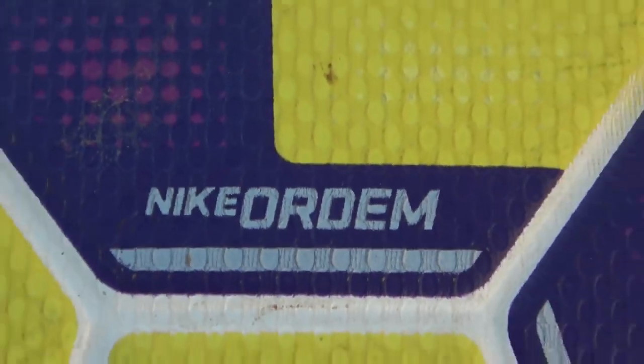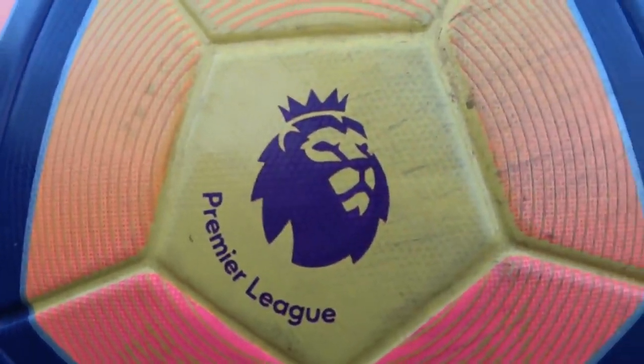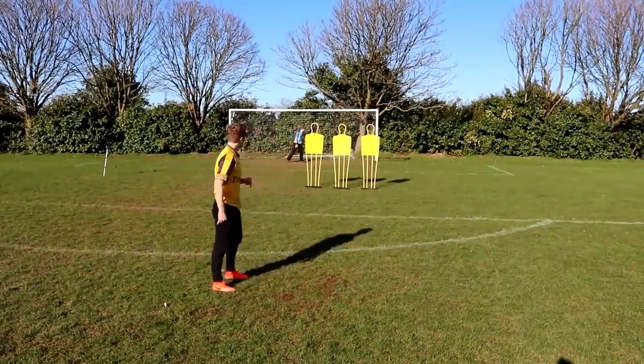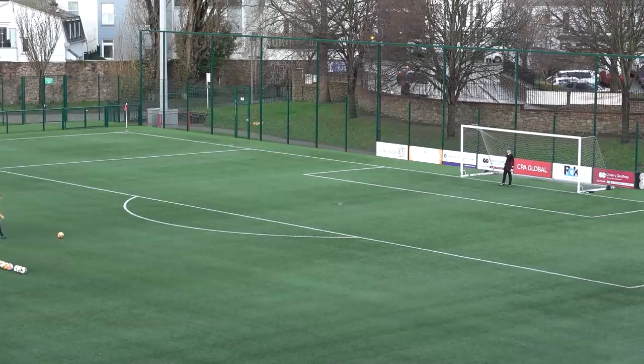2016-17 saw the Ordem 4, which I made a video on that year. It had a really detailed texture, which gives you more grip, and as I discovered in that video, allows you to curl footballs really impressively. A big, beautiful Frenchman also scored a scorpion kick that year. I really liked the curl on this one last time, so I want to see if that's the same.